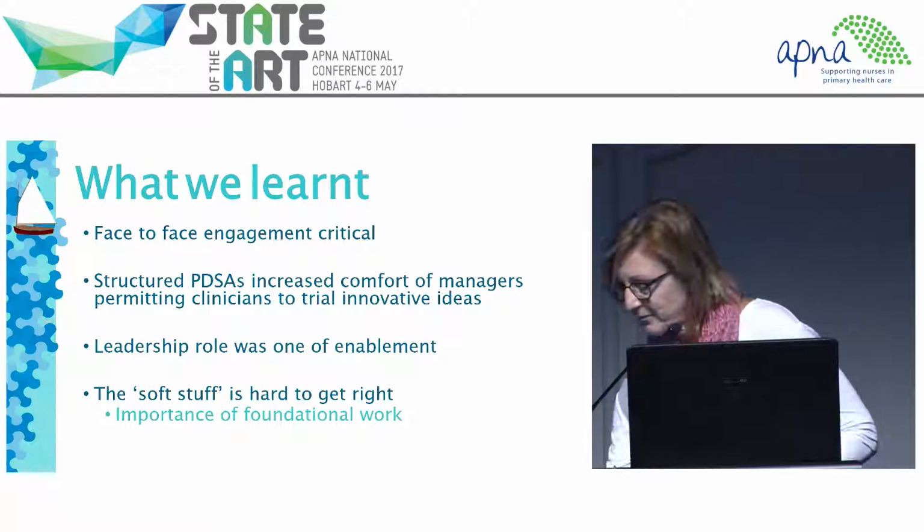The leadership role was one of enablement. It was allowing staff to get in there and try these ideas. And the soft stuff is hard to get right, but it was actually some of the most important things. So those relationships and that team building is what is going to enable us to go further with the bigger ideas. If we didn't go down this road and really prioritise the relationship building we wouldn't be in a place where we are now to be able to discuss the more challenging areas of coordinating care, because we all definitely walk in the door with our own agendas.